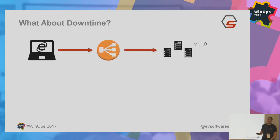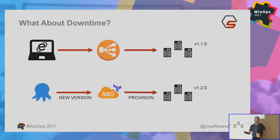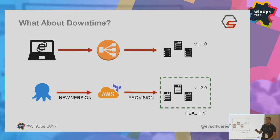So what about downtime? Because the kind of applications that we're running is we're taking bookings. We don't want people to be going through a booking journey and suddenly about to click pay and the site disappears. So what we get inside of AWS is the user is hitting the load balancer inside of AWS, and that's hitting currently version 1. So when we decide, okay, we're pushing the next release, Octopus Deploy provisions version 1.2 using all of the tools that we've identified. What we're actually waiting for is for these to all go healthy.